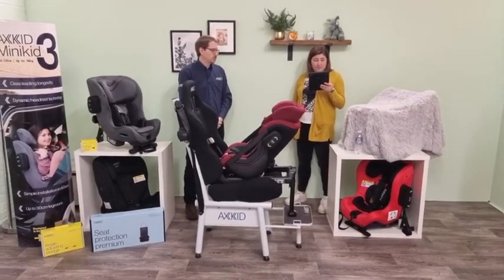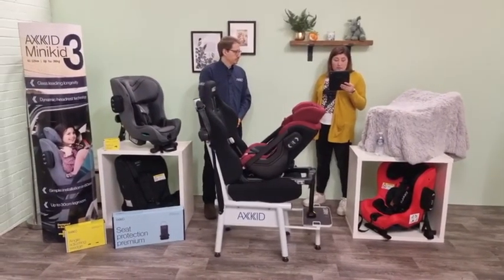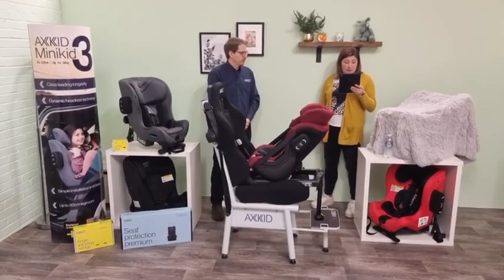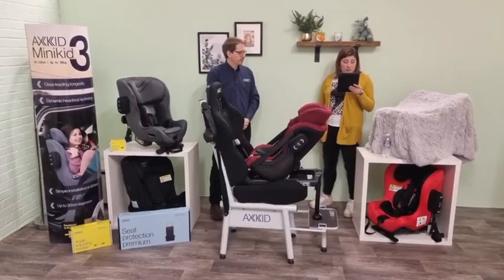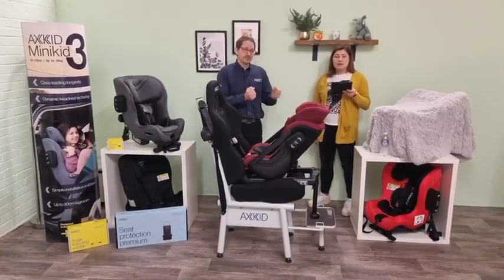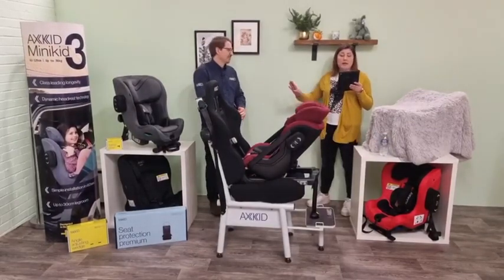Thank you. No, not at all. My toddler loves to sit in the front with me. This would be great. Wish I had front seat ISOFIX. Wonderful product. Just make sure you're not distracted by the toddler while you're driving. Yeah. Don't talk to me, I'm driving.